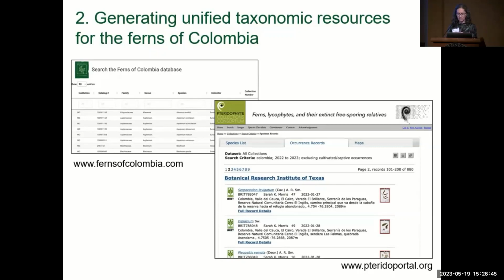So we are using this web portal as our manager system for the collections, old and new. And we have created a project-specific database that is actually on our webpage, and it's just a snapshot of the Colombian collections within Pteridoportal. And so we hope that this streamlines our workflows, at least for taxonomic work.